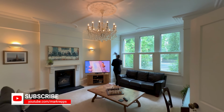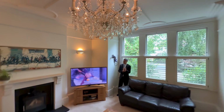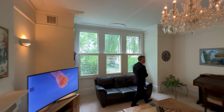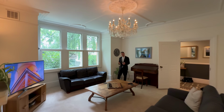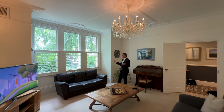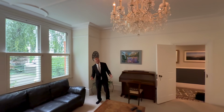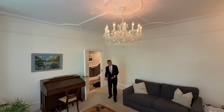So, South African theme. Do love South Africa, never been there. But I've met lots of lovely people from South Africa. What a beautiful room, window shutters, and I should say that the whole place has got double glazed sash windows which come at a very high price. Look at these ceiling mouldings, have you got that?